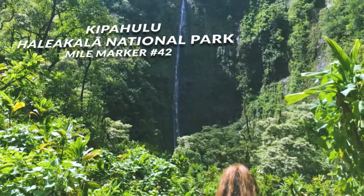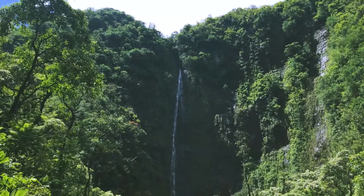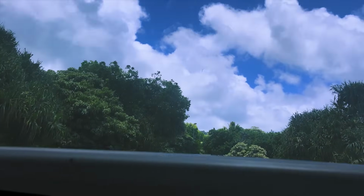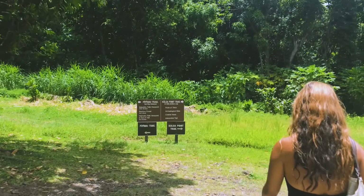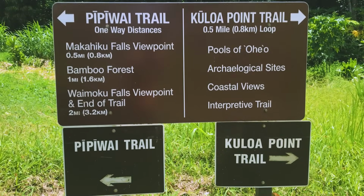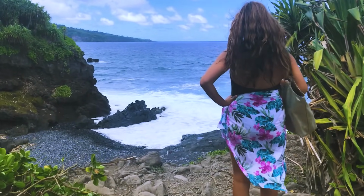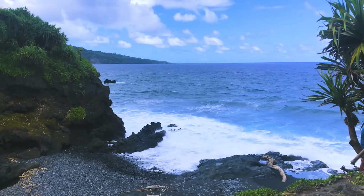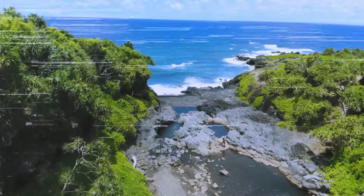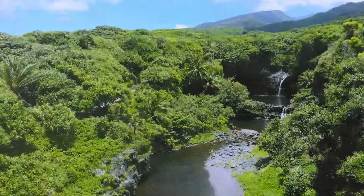Kipahulu, Haleakala National Park, mile marker 42. Okay, last but definitely not least is my favorite stop on the road to Hana. Fittingly, it's going to be the very last stop on your trip too. It only costs $30 per vehicle to access this park. After parking, you'll want to go and see the Ohio Gulch, more famously known as the Seven Sacred Pools. Sometimes you'll actually be able to get down into the 7 pools, but when we were there, and I've heard most often, they're closed to access. The gulch starts at the waterfall and empties out into the ocean, and it is just incredible to see.